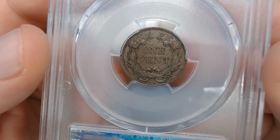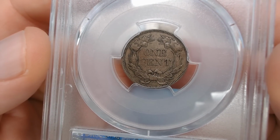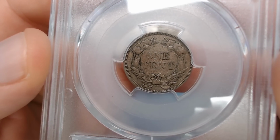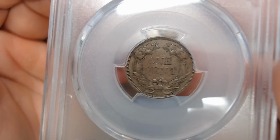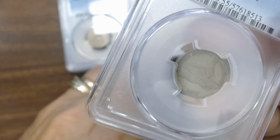And on the reverse, the same thing. You're looking at the high points of the wreath. Sometimes the end's weak. Sometimes one of the letters is weak, like the C is. Sometimes it just doesn't strike out very well, or maybe a little bit of grease in the die. A lot of these will have what they call long-acre doubling, where they mess with the dies and it almost looks like it's double, but it's normal. You'll see that on Indian cents as well.